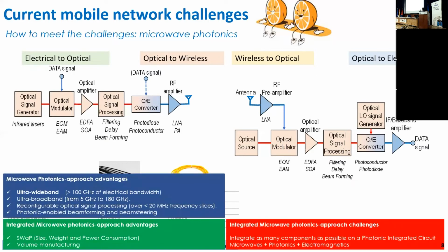You see, we have ultra wideband, because photonics basically gives you an infinite amount of bandwidth, infinite, in terms of what we are used to in RF. It's ultra broadband. You can use any frequency. You can also have reconfigurable systems, because we have seen we can tweak the lasers. It's reconfigurable. And I will show you how we are achieving beam forming and beam steering.